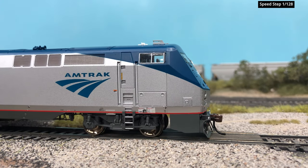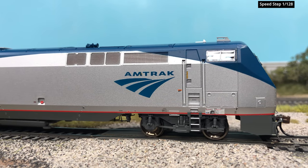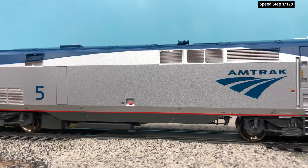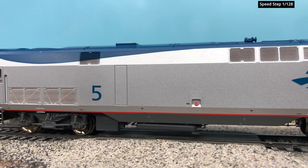The rest of the electronics are nicely done as well, with several lighting features and LED lights. Similar to other Athearn Genesis models though, the lack of a supercapacitor is disappointing, and lighting features like the number boards and ground lighting would have been nice touches, so I'm going to take away a couple points for some of those missing features.